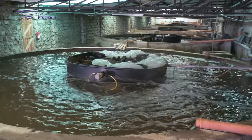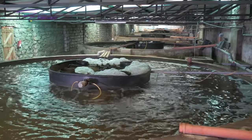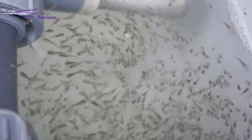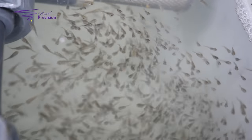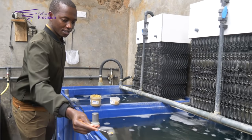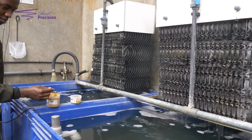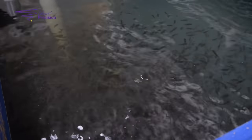For the success of a fish farm, getting good fingerlings, good seed, is very critical. Because if you get the wrong seed, which is wrong fingerlings, then your results are not going to be successful. But if you get good seed, your fish will grow faster, and you'll have a bigger fish, which means more kilos for you.